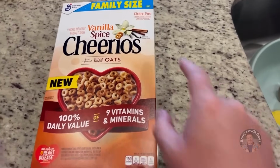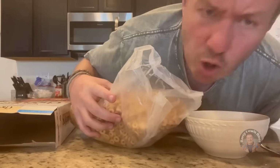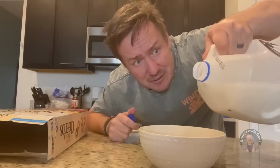First item is some vanilla spice Cheerios. They also had pumpkin spice ones. Let's try these out. The angle is going to change probably all the time. This is being supported by some bananas on the counter. Oh, they smell like ice cream. Oh my gosh. We've got this massive milk carton, so here we go. They're not bad. I'm actually quite disappointed by that. Tastes like crunchy ice cream.